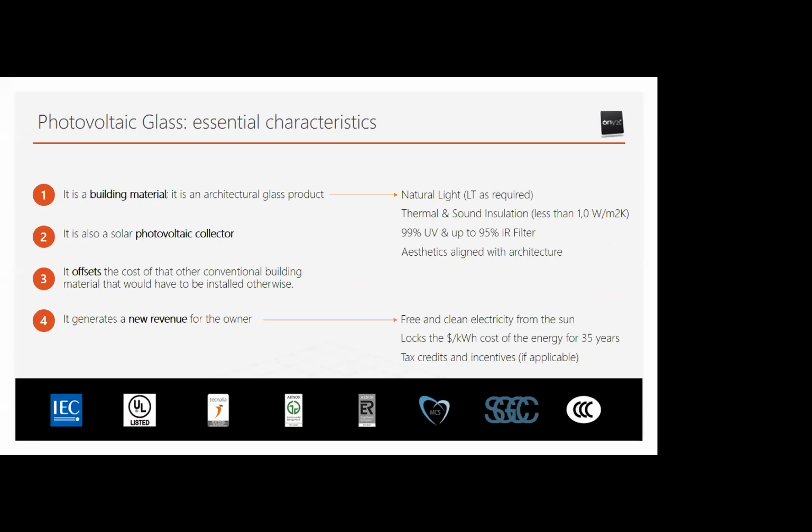For us, it's very important that we differentiate PV panel from PV glass. Both of them are always PV technology, photovoltaic technology, with the different generations that we have. But it's very important to clearly differentiate PV panel from PV glass. It's very important that the PV glass, as the name itself says, is a glass, which is a building material. It's an architectural product, okay?